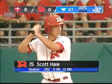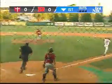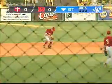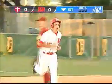Giacone, 17 strikeouts, but only 6 walks, as he chops this to third. Schmidt will throw out Hale for out number one. So Giacone gets Hale to start the bottom of the first inning. And that will bring Zach Schmidt to the plate.